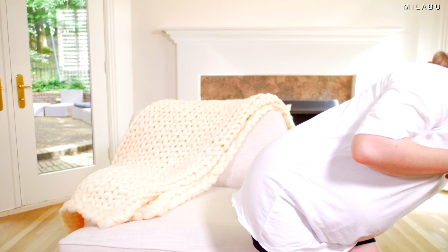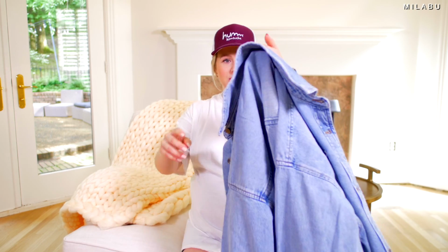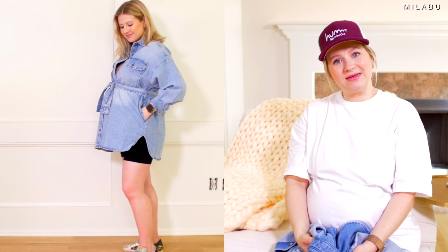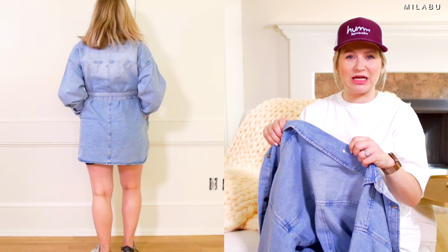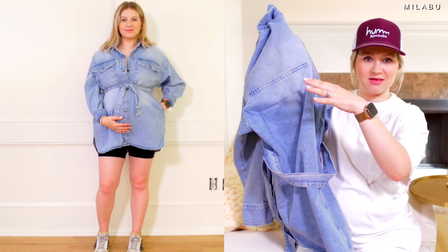All right, so next outfit is going with the biker shorts. I'm slightly obsessed with this one also. I love denim and biker shorts together, like a denim top, a denim jacket. Guys, I just love denim jackets. This one right here is kind of like a denim dress slash a super oversized denim shirt with a belt. It has its own little denim belt around it.